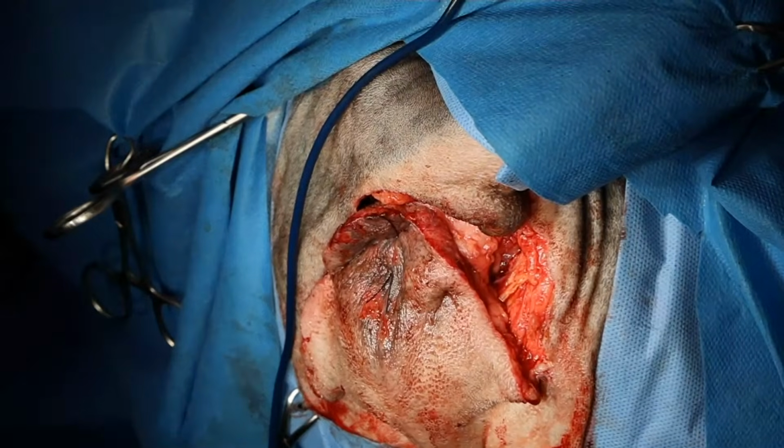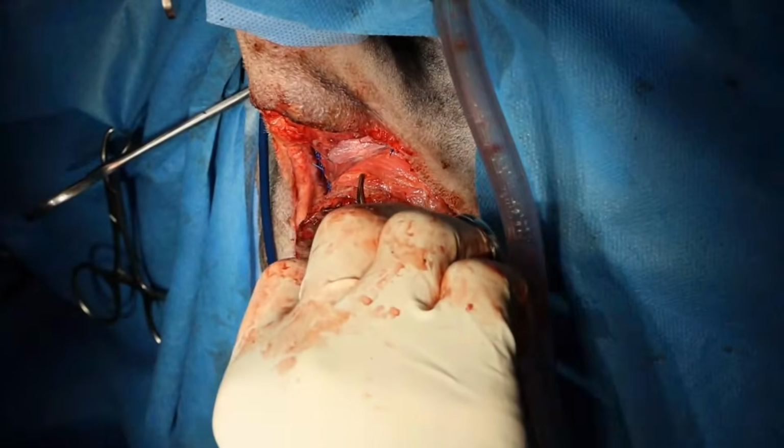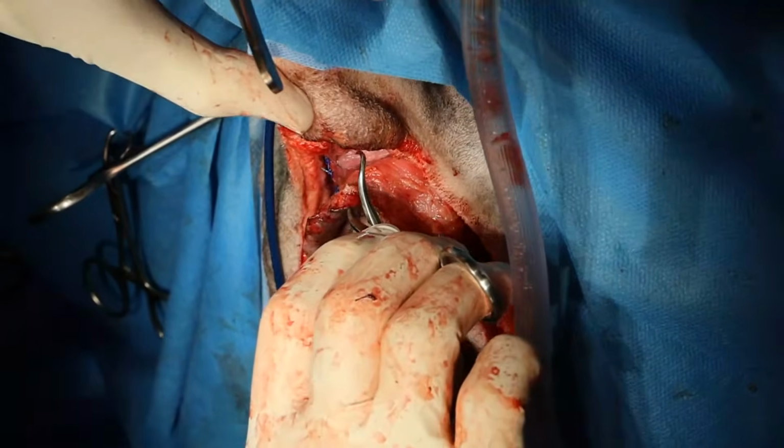All right, so now I'm just going to put some temporary towel clamps to just try to align things back up generally.